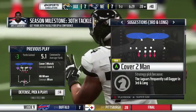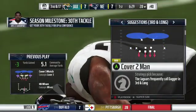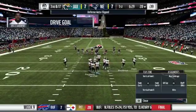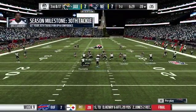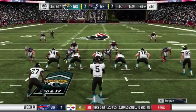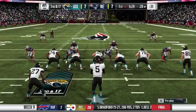Maybe anticipating a blitz, and they jumped. Yeah, and if we saw it, you know that they saw it. The bad guys might have been coming on that play. Had to pick them up, and they jumped. So the false start certainly doesn't help matters as they'll try again now, 3rd and long.